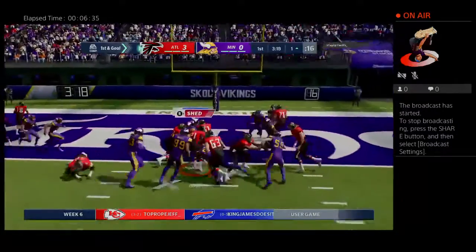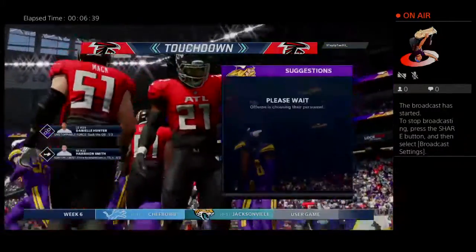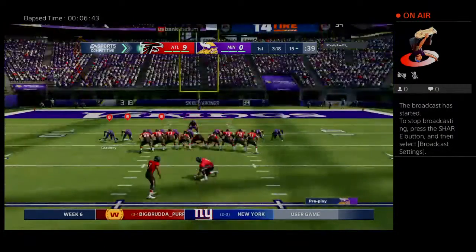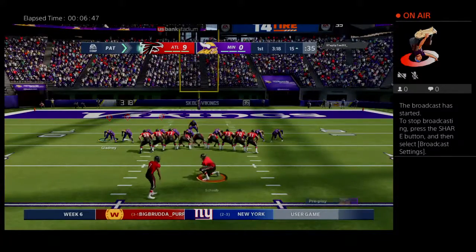They'll try and push it in with Gurley. And he gets in. Touchdown, Atlanta. Todd Gurley. His 4th touchdown on the year. And the Falcons push further out in front.